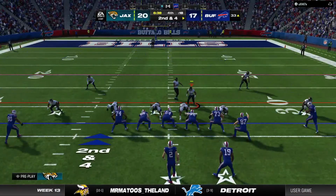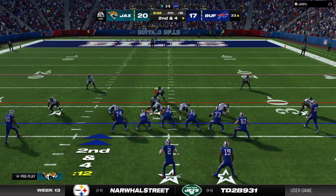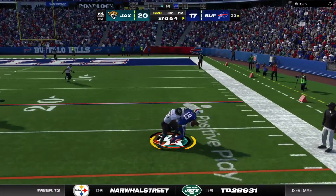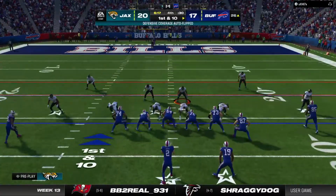Here's 2nd down. They'll look to throw here. He finds his man, complete. That's Rowe. And he'll be a little shy of the 25 here at the 26-yard line.